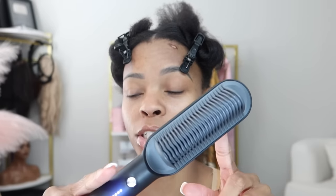Okay, before I use this, first of all, I didn't expect this level of heat right here. Let me tell y'all what I'm expecting before we begin. As a natural hair girly, I'm not expecting it to silk me out. I'm not expecting it to be bone straight. But I am expecting a little kinky straight. I've used straightening brushes before, and y'all know.